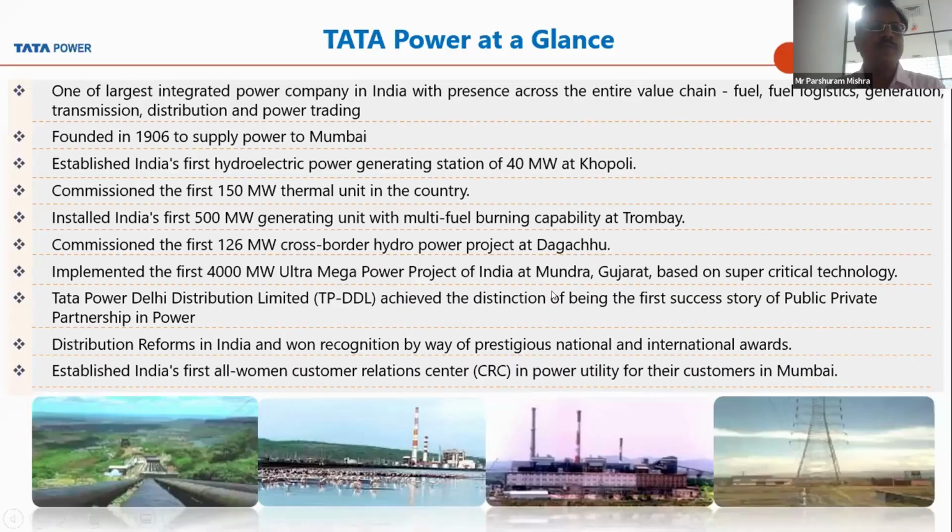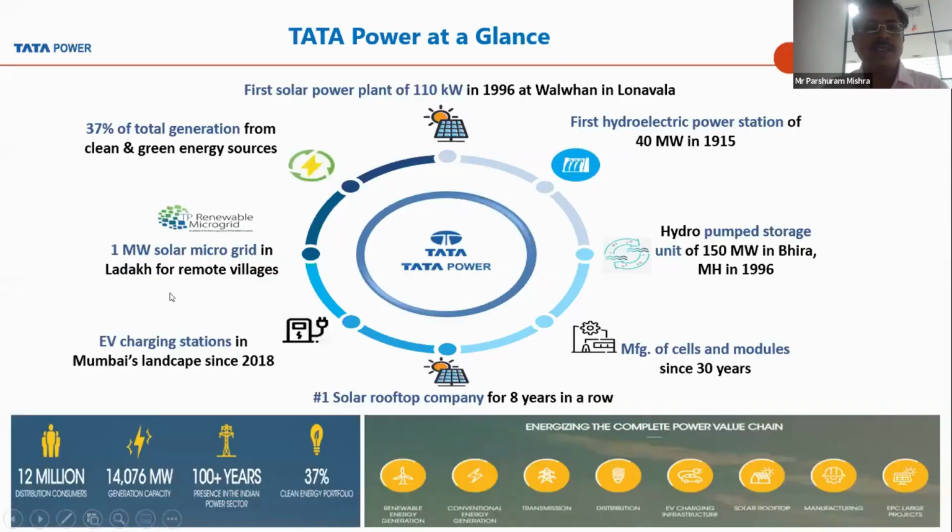This is a small overview of Tata Power as a whole. Tata Power, as you know, is a 100+ year old company, and a lot of firsts, like the first 150 megawatt thermal unit, first 500 megawatt, first 830 megawatt, a lot of accolades are there with the name of Tata Power. And this is the new era at Tata Power, where 37% of total generation is from clean and green energy. We are also in microgrid, EV charging, and we are also working on 4 gigawatt cell and module manufacturing at one of the locations, and the first hydro station was in 1915. So this is a small overview of Tata Power.